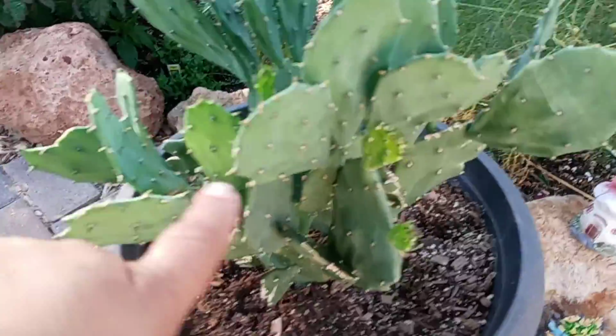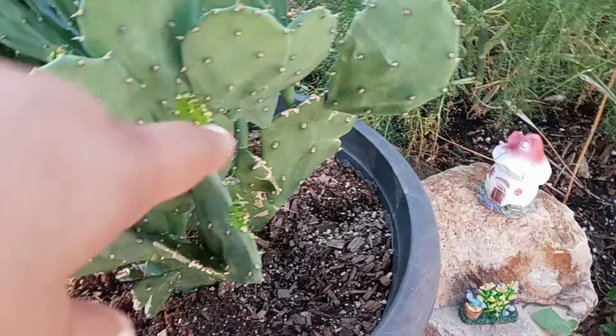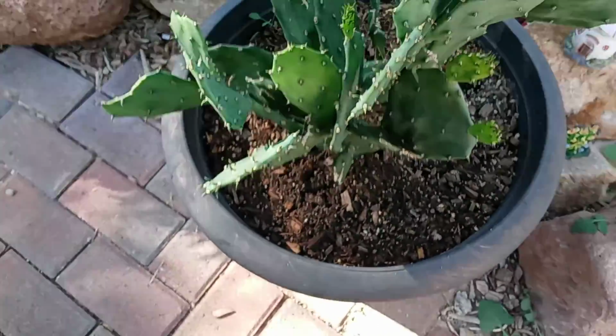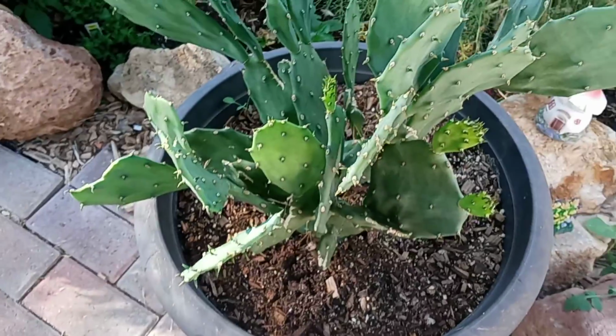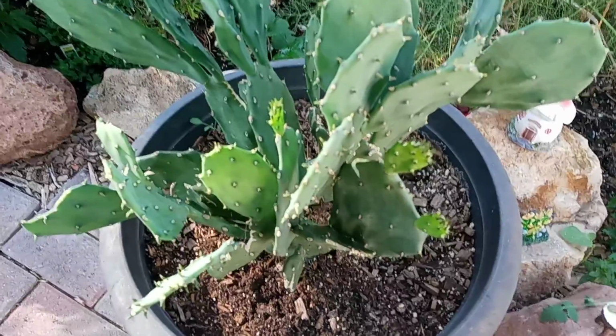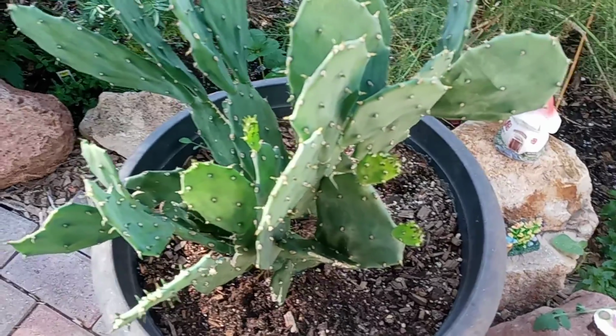So the cactus put out a bunch of new little pads, just like how it's putting out more new little pads. So that is super cool. I've never had a cactus that thrived. Well, I have had cactus, but it has not thrived. They've been indoor cactus, and they've died.